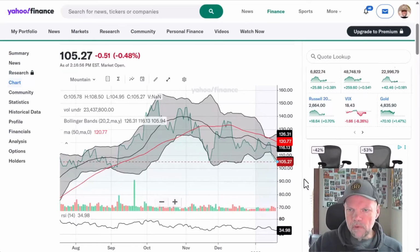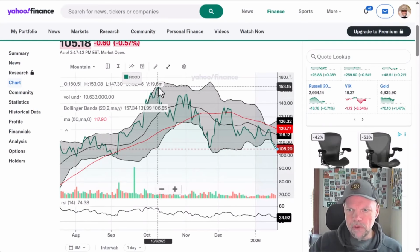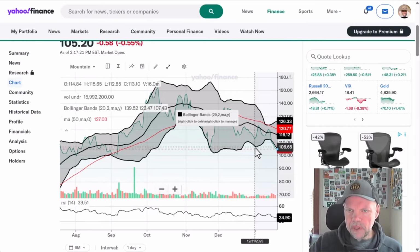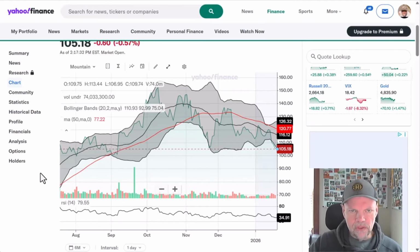So getting back here, looking at Robinhood, I'm looking at the 6-month chart here. You can see that it ran up pretty high, up to 150 plus. And today it's actually trading down quite a bit. It's down at 105 approximately, but we're not here today to look to see if today is a good day for trading any cash secured puts or anything like that.